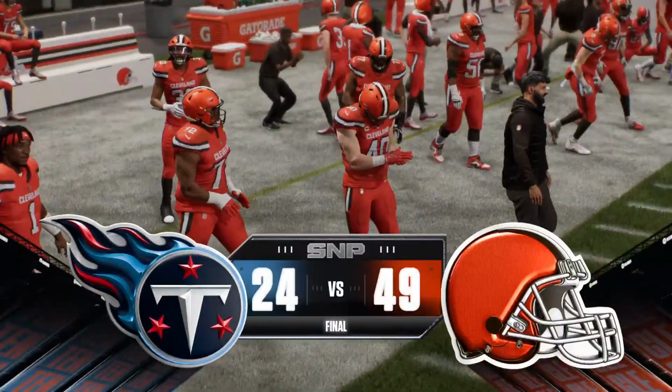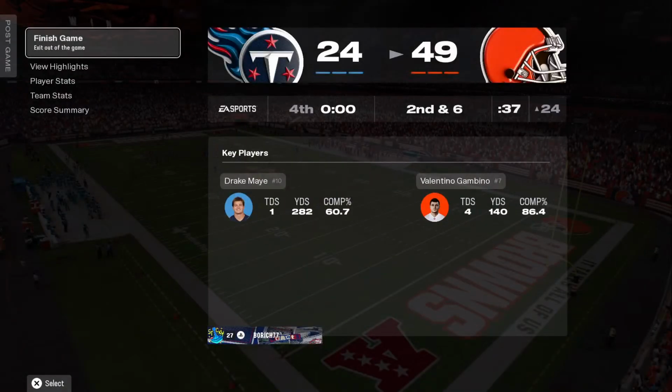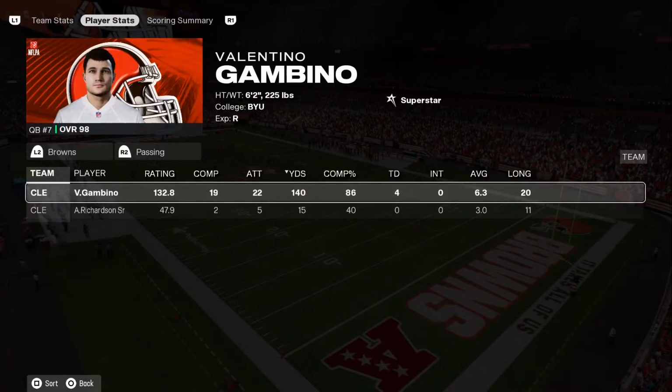Time has expired in this 4th quarter. So it's a win for the Browns. That is now 6 consecutive victories. They are making it look easy out there as they continue their winning ways.